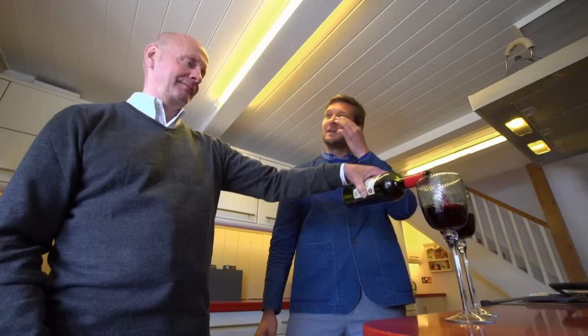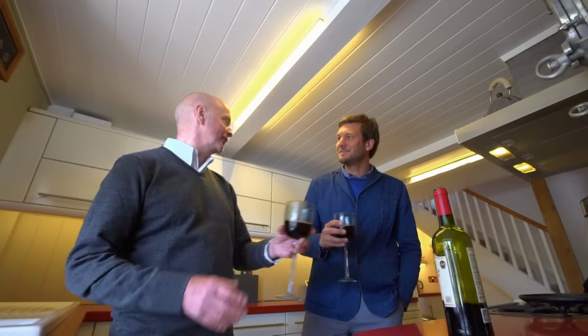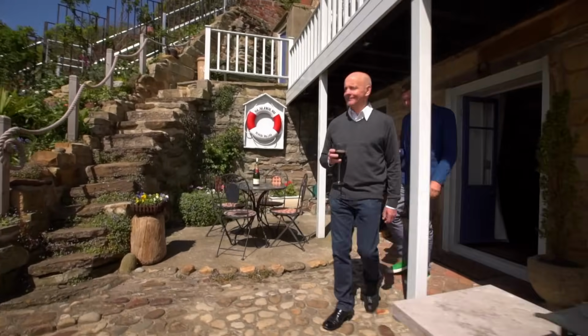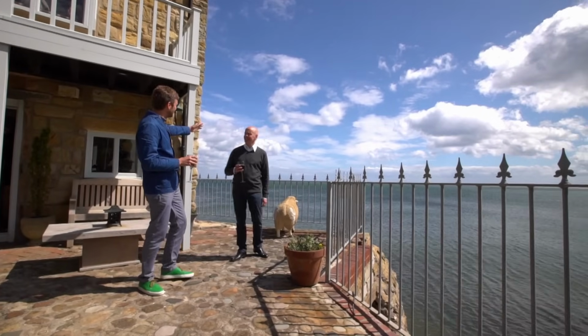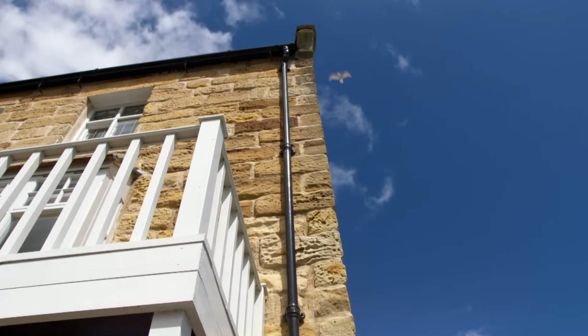I suppose it's really this location that makes this house so unique, isn't it? It's fantastic for parties, barbecues, never short of any friends. I'm sure you're not. This is wonderful, isn't it? Beautiful. It doesn't get much better, does it? And it's amazingly sheltered, considering that's the North Sea. It's south facing over there, like 2 balconies. It's almost greedy.